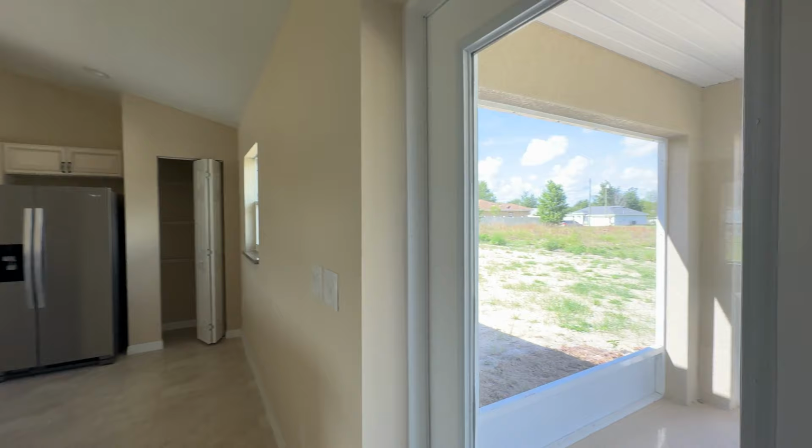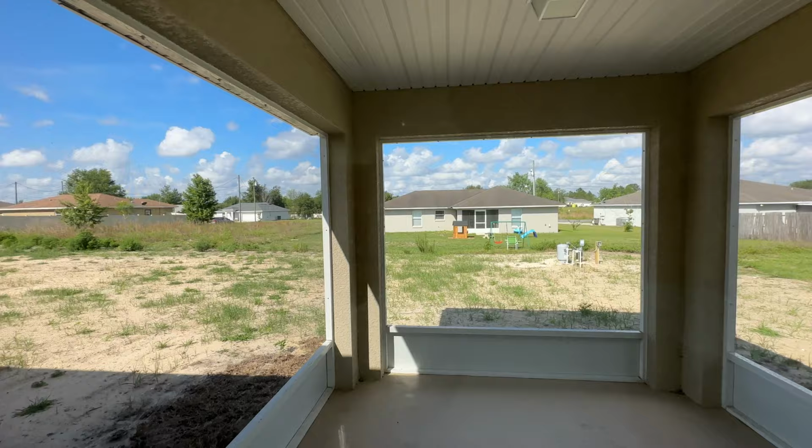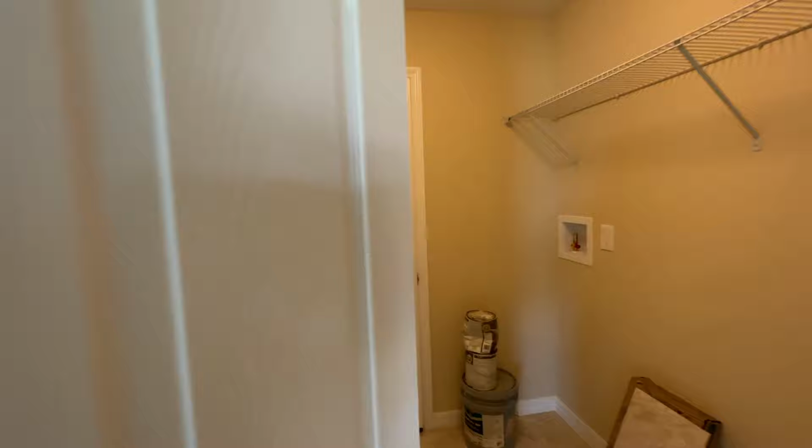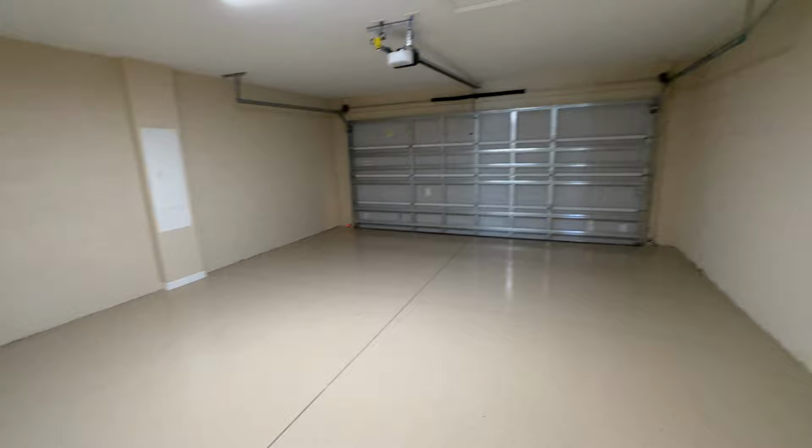There is a covered lanai, and it's screened in. So we continue over here. This is the laundry room space. Mudroom, laundry room. And here we have a beautiful garage. Two-car garage. Let's get back in.